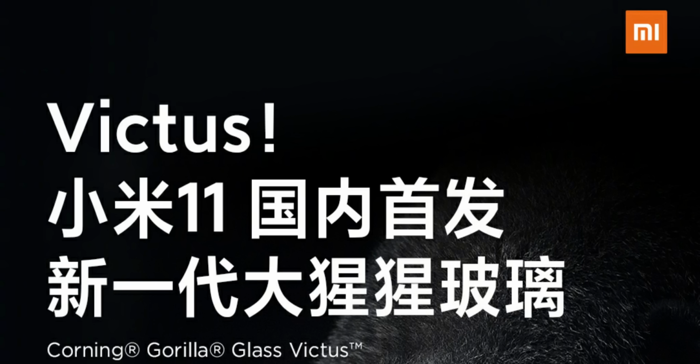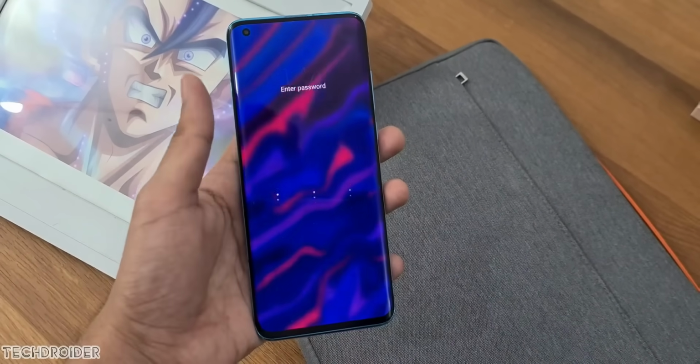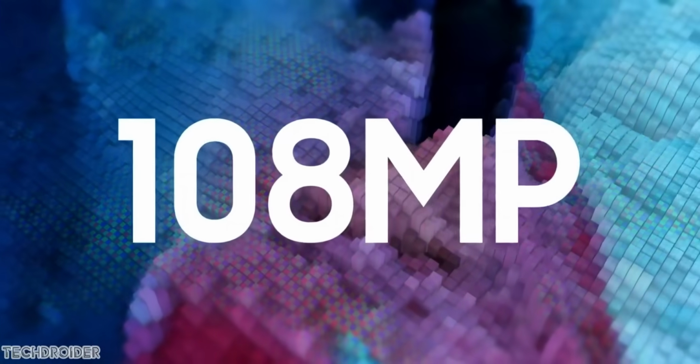Some mind-blowing official specifications coming in. The Mi 11 will feature Gorilla Glass Victus, so they are using the latest and greatest display protection, which is impressive. Xiaomi is saying this is gonna be the best display you have ever seen. They are joining hands with Samsung, so the colors, brightness, all are gonna be awesome.